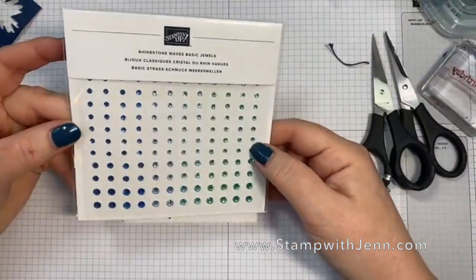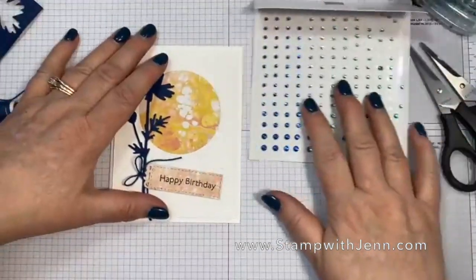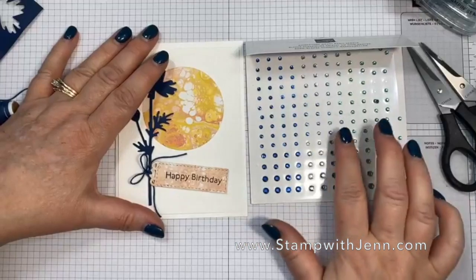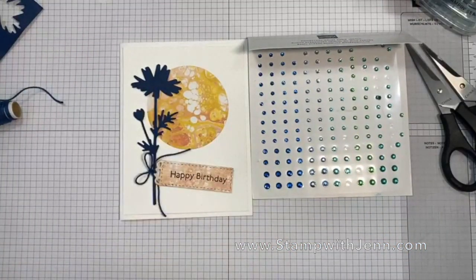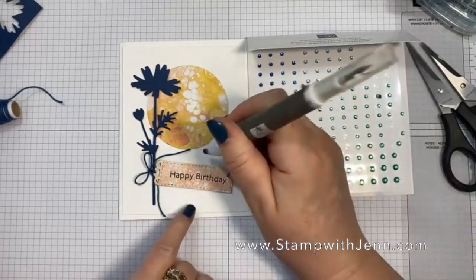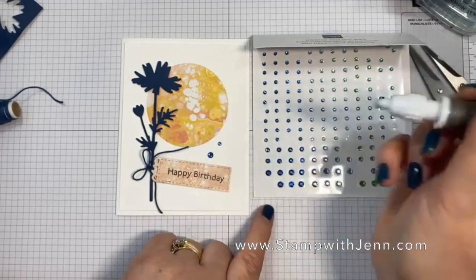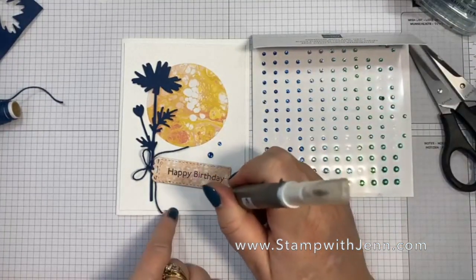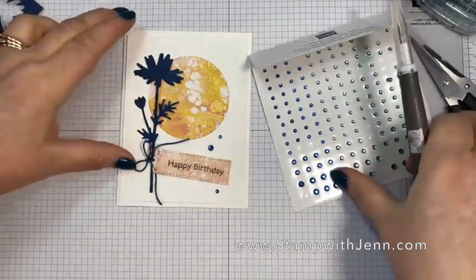So here's the Rhinestone Waves Jewels. I've got an open package here. And they've got all the different colors that are in that paper. But I'm gonna stick with the blue here, because I've gone with the orangey color instead. And we're gonna add one. We always want to go with odd numbers so that it looks more put together, okay? So isn't that gorgeous?